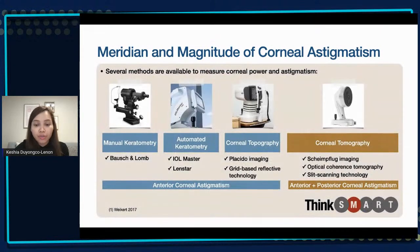As we already know, there are various ways to measure corneal astigmatism. So you have manual keratometry, automated keratometry, corneal topography. These are all devices which can measure the anterior corneal astigmatism.